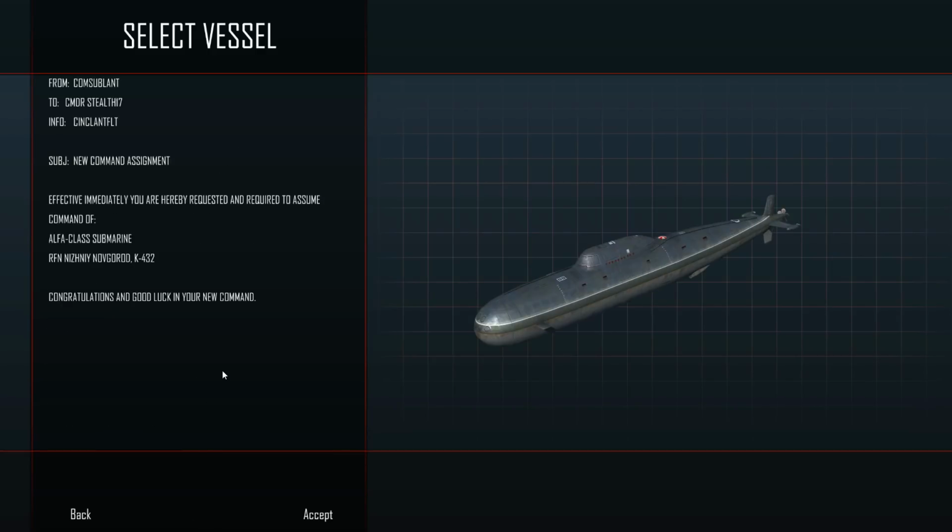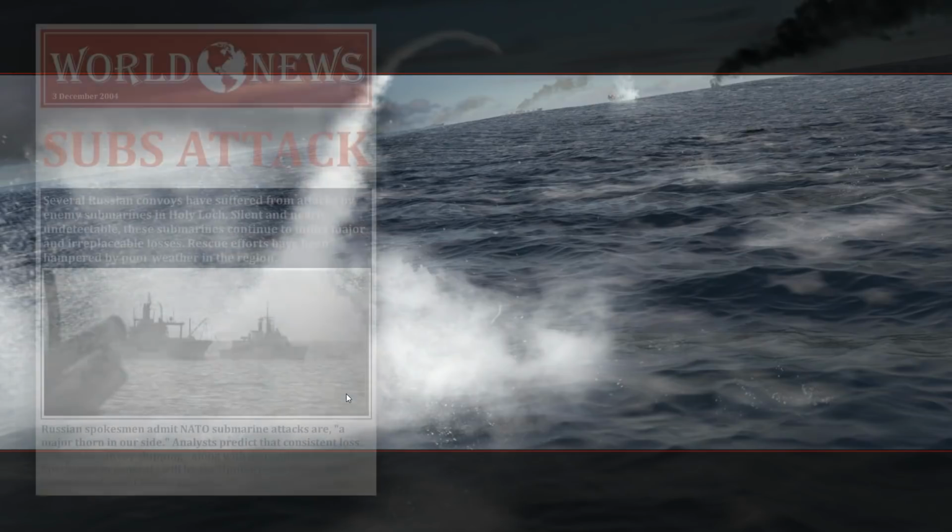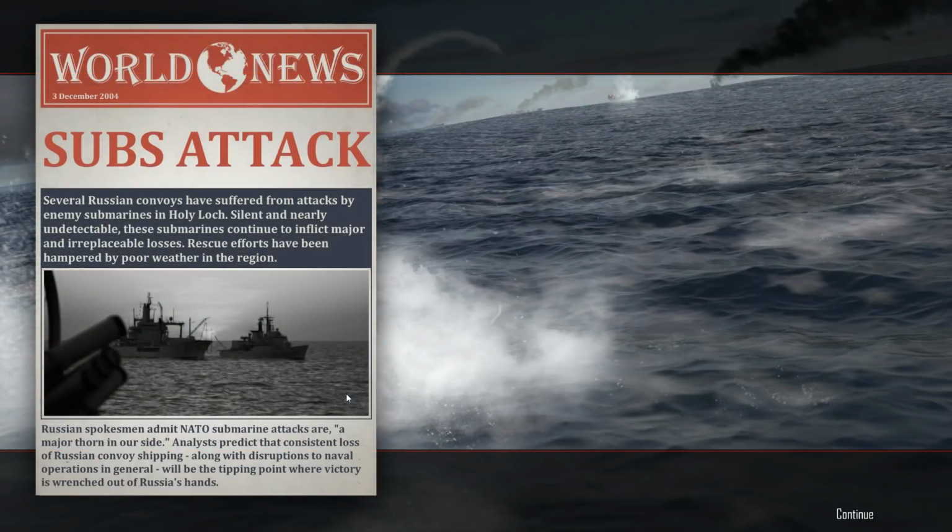Alright, random. Alpha class. Jesus Christ. Sorry, guys. I really didn't mean to get my ass killed there. I was going to kill him. But the problem is that I hit time acceleration when I meant to turn it off, because I was running time acceleration when I saw that torpedo come in.